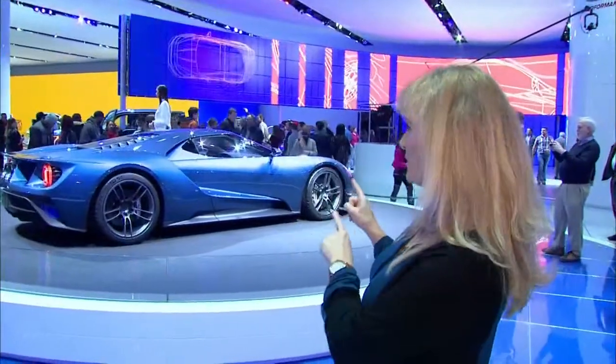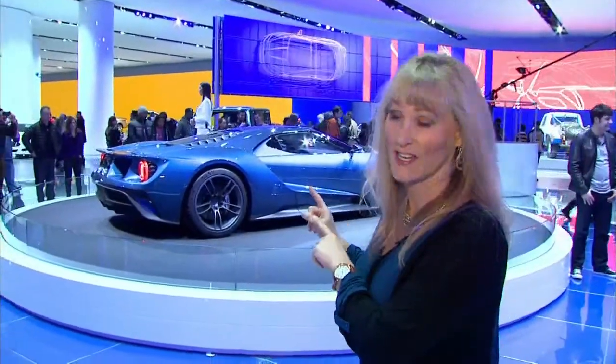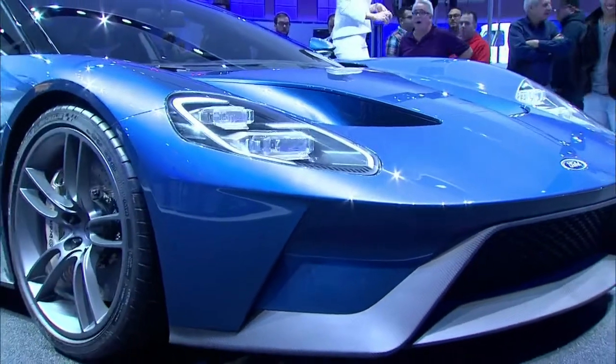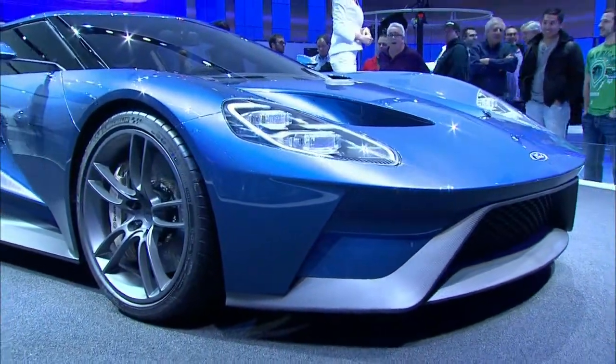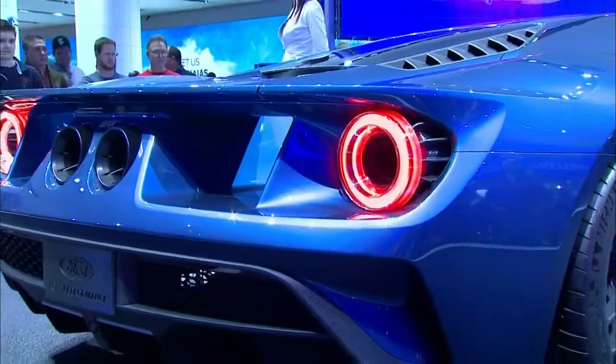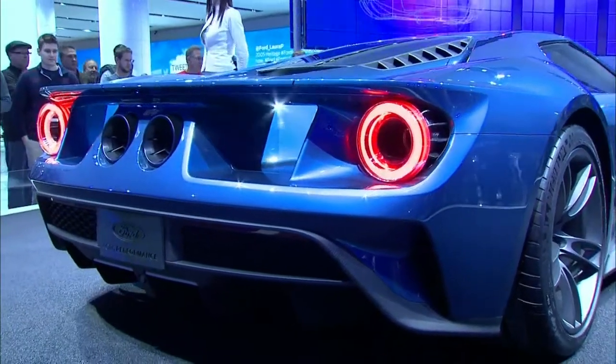So this is the 2017 Ford GT, and can you believe that this car is actually going to be in production? That's why all these people around here are salivating. I mean, they're dreaming big, right? It has 600 horsepower. I don't know where you're going to get a chance to go that fast, but it's on my wish list, and I'll take it in blue.